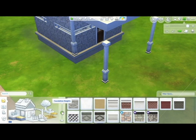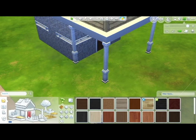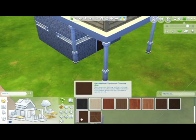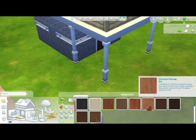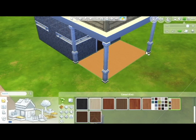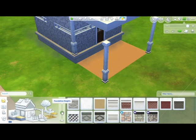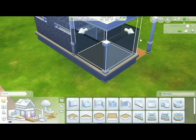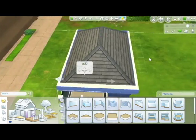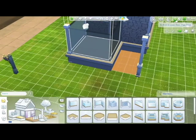So yeah, then I was trying to figure out how to put on a foundation. I was trying to see if I could get the floor down there and then lift it up. But when I went to actually do it, the floor didn't come back up. So I had to add it in separately and then re-floor, put the wooden floorboard type flooring down.